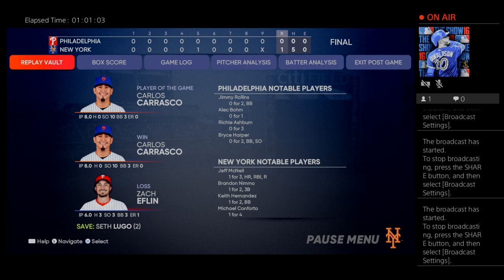The final line score for our ball game tonight, for the victorious New York Mets, one run, five hits, no errors. They left five men on base. For Philadelphia, no runs on no hits, no errors. They left three men on base. Time of the ball game, a swift 2 hours and 19 minutes.